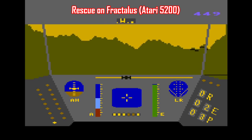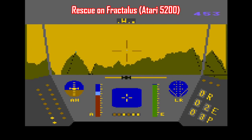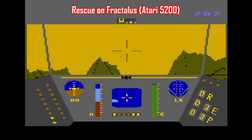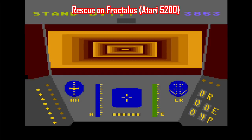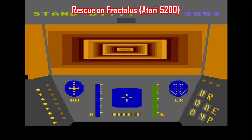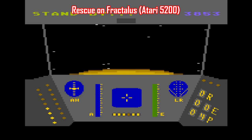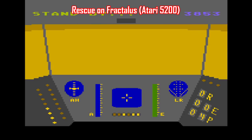Staying with Atari, Rescue on Fractalis is a title made in 1984 for the 5200 platform, and yeah, kinda like Tunnel Runner, this game is just, I mean, how is this a cartridge game for Atari 5200? It's freaking crazy! The gameplay is just like Defender, except from a first-person perspective. You're just looking for people stranded on this planet. You land on the surface and let them in, and take off and look for the next person, all while shooting down anti-aircraft guns on the surface, and later on, enemy ships.